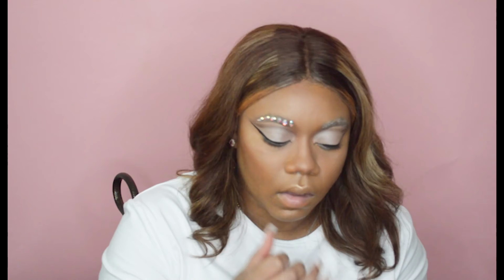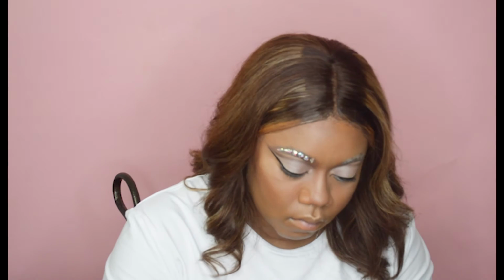I'll have to look at a picture, but you have circles, hearts, diamond shapes, just different shapes, so just arrange it however you like.